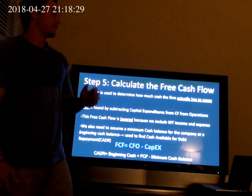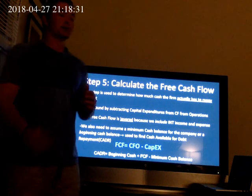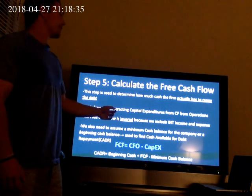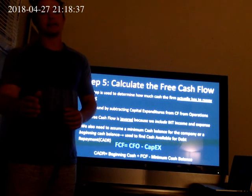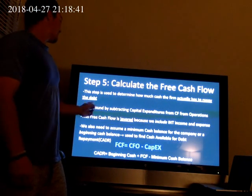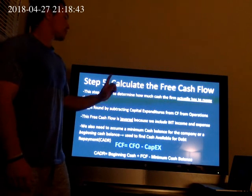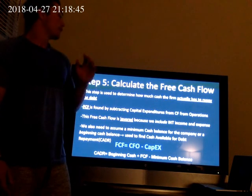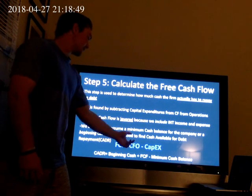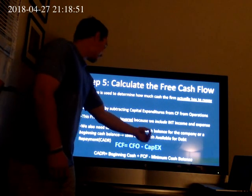Step 5 is calculate the free cash flow. This is to determine how much cash actually has to be repaid. It's levered because it does not include the interest income or expense. In FCF, free cash flow, it's subtracting capital expenditures from cash flow from operations. Right here we can see FCF equals cash flow from operations minus cap expenses.